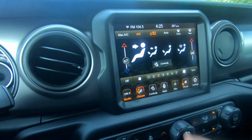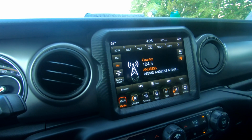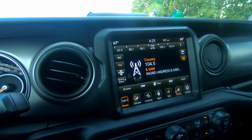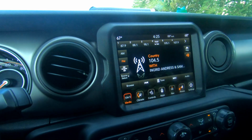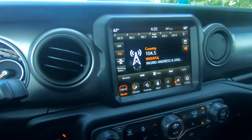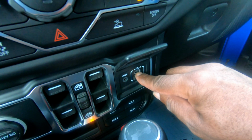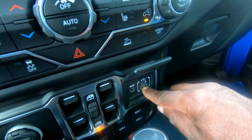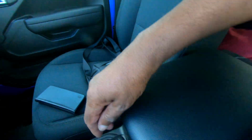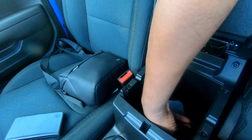Let's go to media. Stereo system is incredible. Now this does have Apple CarPlay, which can take my iPhone and plug in a USB cable into one of 2 USB ports included. One is here, and there's also a USB-C port here, and there is an aux port. If I plug my iPhone into this USB port, the second one is in here. Hope you can see that. And it's right down there.